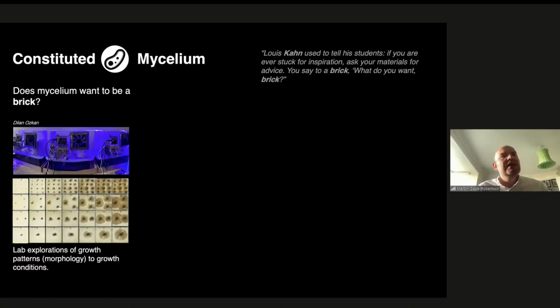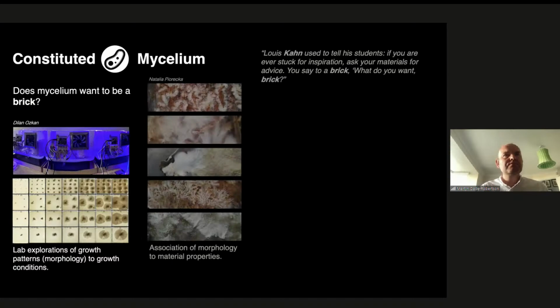The images I'm showing you on the left are from the work of one of my PhD students, Dylan Oskan, who's been looking at the patterning of these mycelial roots. Depending on the conditions, i.e. what you grow the root network on, the air, the amount of moisture, the type of substrate, the temperature that you grow them on, all of these different things will change the way in which the material grows, and will change the shapes of the root networks. And then from that, we can derive different material properties. So essentially the same material fabrication technique can derive many different sorts of material properties.